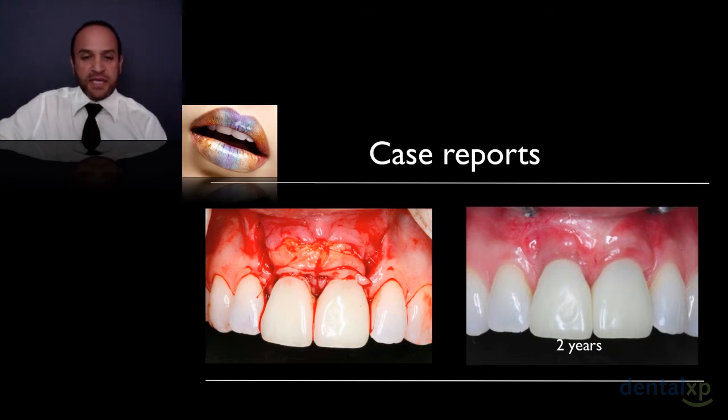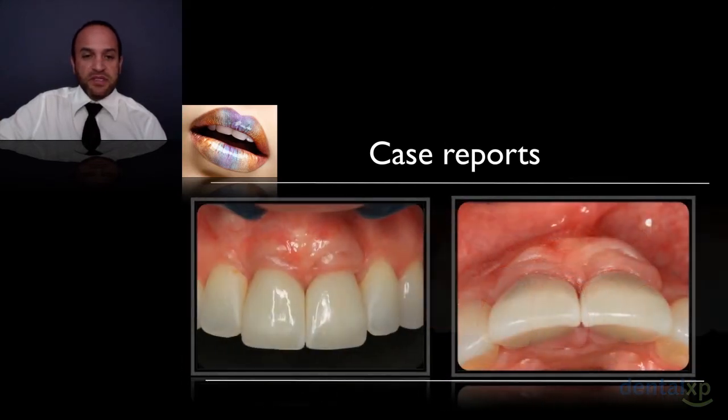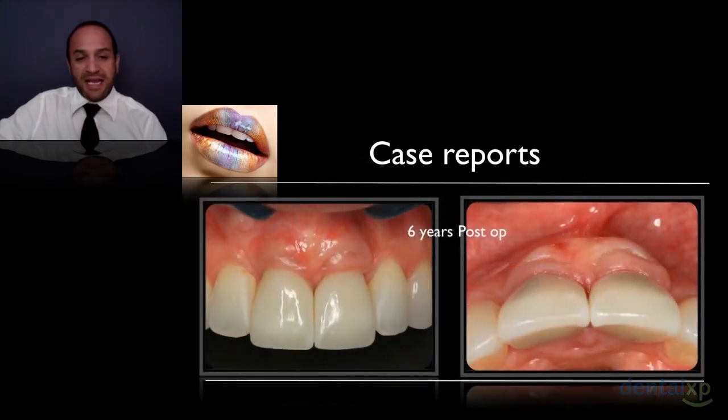And we eventually got her back 6 years later. This was finished in 2006, and here we can see the case 6 years post-op. And again, the soft tissue is there. That's the most important thing, and that's really what I want to show you here. But what I also want to show you is how unaesthetic the soft tissue is. Luckily, with age, this patient's lip has dropped a little bit, and she doesn't have that high lip line.